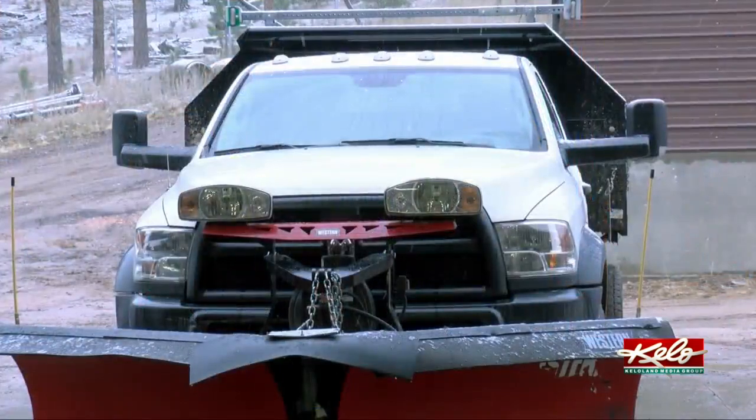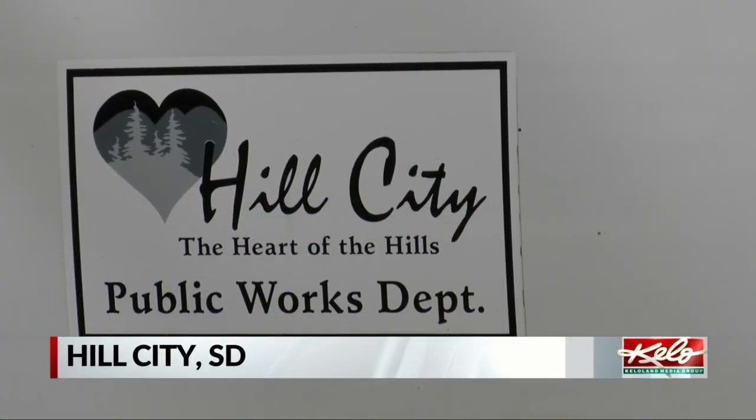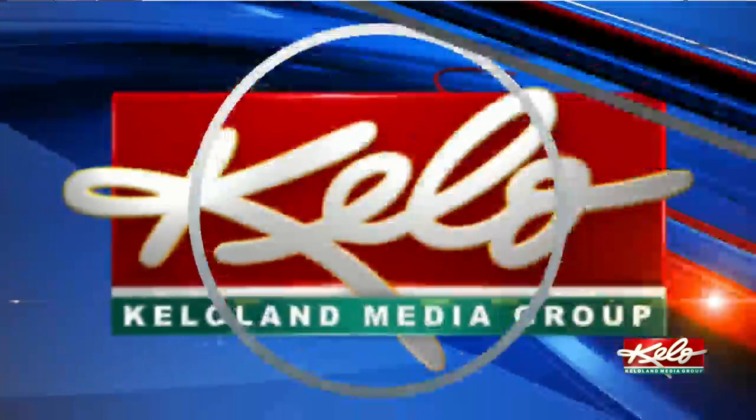Crews in western KELOLAND have been preparing for the first snowstorm of the season. Some areas in the Black Hills have already seen more than a foot of snow. Authorities urge everyone in the area not to travel if they don't need to, slow down, and give snowplows space on the road.